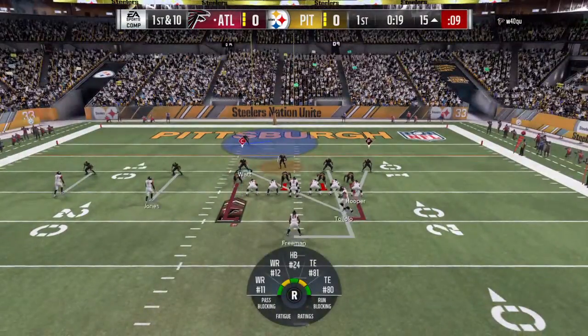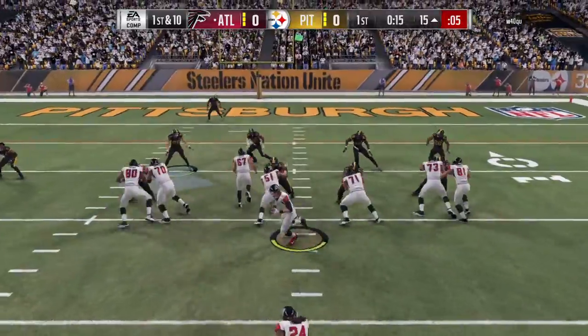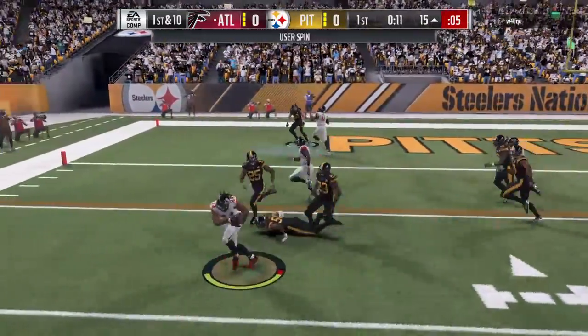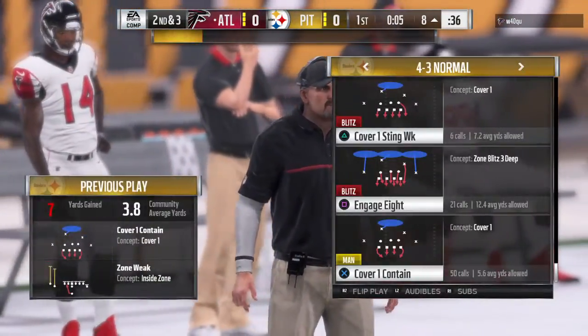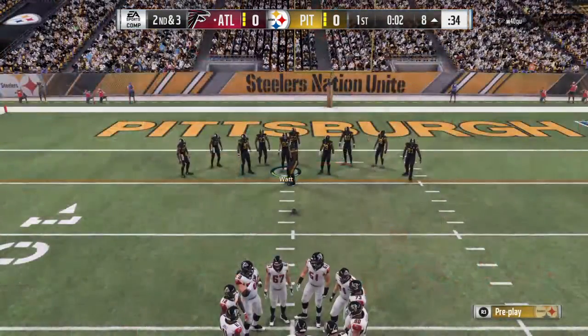In motion left goes a tight end. This is Freeman on 1st and 10. Freeman with fast feet and able to break one tackle, but then quickly brought down. But a nice little gain. A solid run on first down. Gain of 7 leaves him with a 2nd and 3.